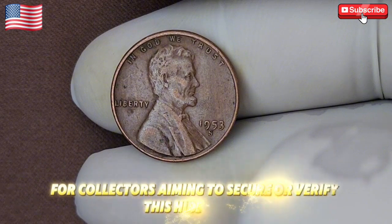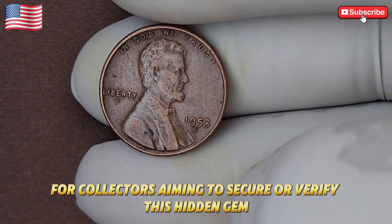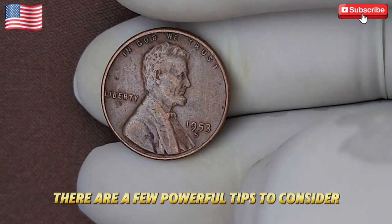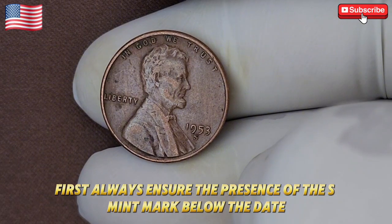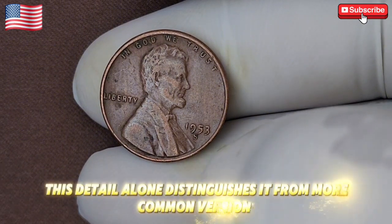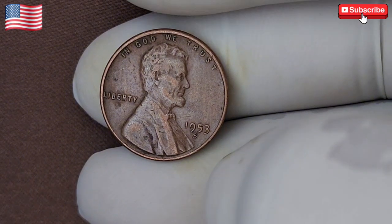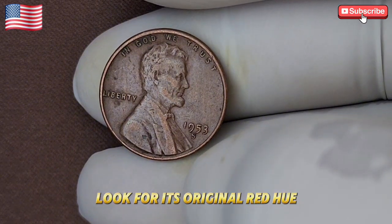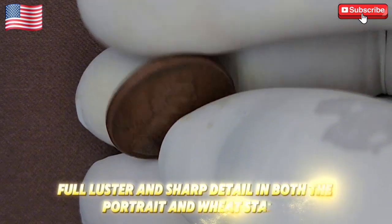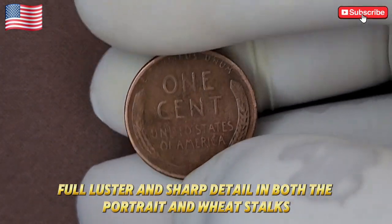For collectors aiming to secure or verify this hidden gem, there are a few powerful tips to consider. First, always ensure the presence of the S mint mark below the date. This detail alone distinguishes it from more common versions. Next, examine the coin's surface. Look for its original red hue, full luster, and sharp detail in both the portrait and wheat stalks.